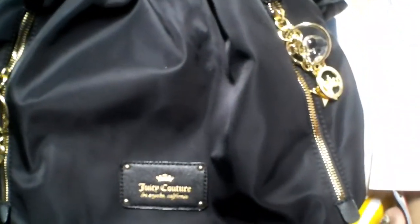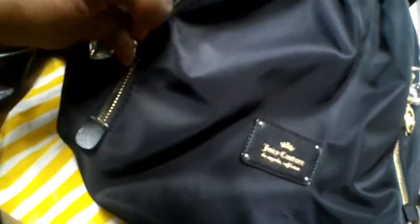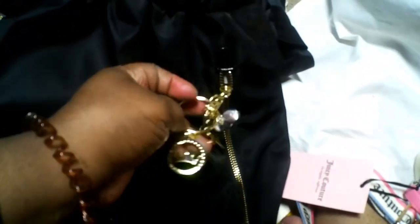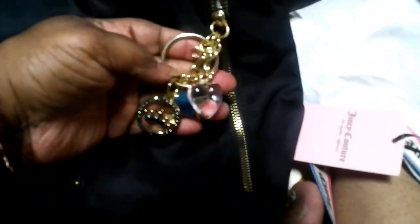So, okay, here's the next one. This is nylon, and this is what it looks like. This is one of the zipper pockets, zipper pull, working zipper, as you can see here. Opposite side, another zipper. Look at the zipper pull, much closer.